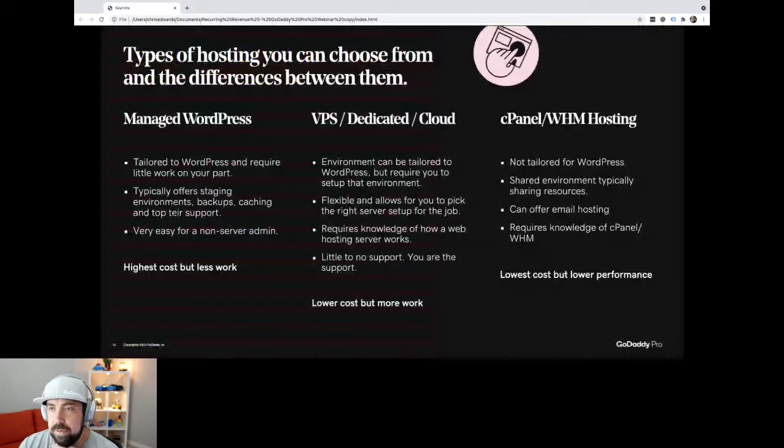We're going to talk about three different types. You have managed WordPress, VPS, which also can be dedicated or cloud, and then you've got cPanel, also known as WHM, that's out there. So managed WordPress, these are going to be accounts that are tailored to WordPress and require little work on your part. They offer staging environments, backups, caching, top tier support, and they're very good if you don't know anything about being a server admin. They work great.